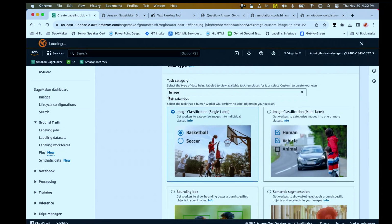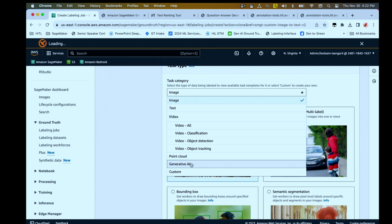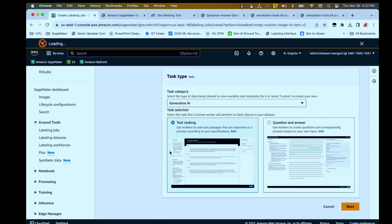Within the Amazon SageMaker Ground Truth application, there's a new generative AI template that you can select. And within this generative AI template, there's a new ability to do text ranking. So this is doing reinforcement learning from human feedback, and this is the workflow that I'm going to set up to review the responses from the model and then rank those accordingly. And then I also have this new option for question and answer pairs, where I can upload a number of documents and then generate questions and the appropriate answers that I want to make sure to teach the model how to respond appropriately.